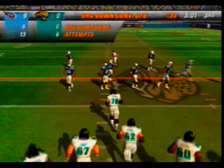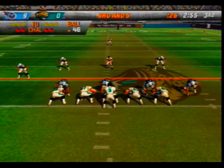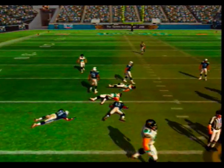Ball on their own 46. Ball on the 46-yard line. The Jaguars line up in a 5-receiver set this time. Throwing. And this pass is completed. Nelson is there on the stop at the 45-yard line.